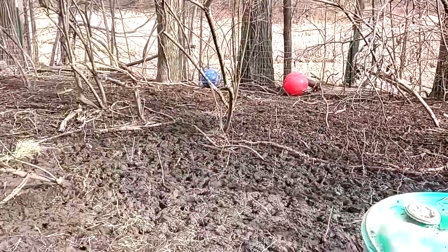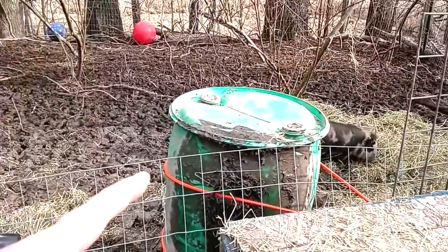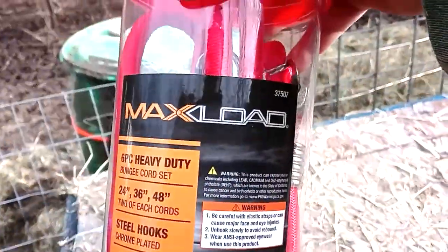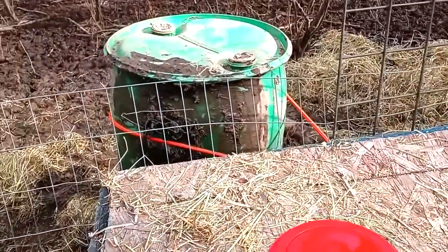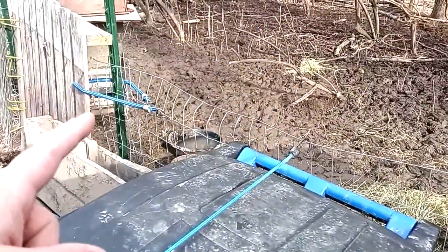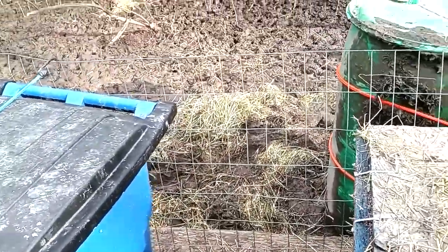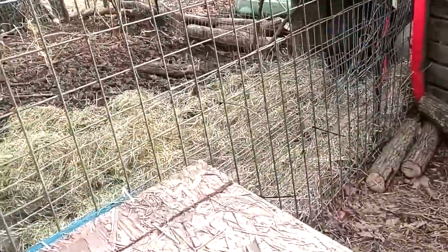So today we're cleaning up a little bit. They knocked that over because it didn't have any water in it. There's ice in it, so we got these bungee cords. It's called Max Loaded from Fin, Feather, and Fur. So put two of them there. I got two of them holding the door. We used some heavy-duty tent stakes on some of the bottom and fixed some of the bottom of it too, because yeah, they've been getting out a lot.